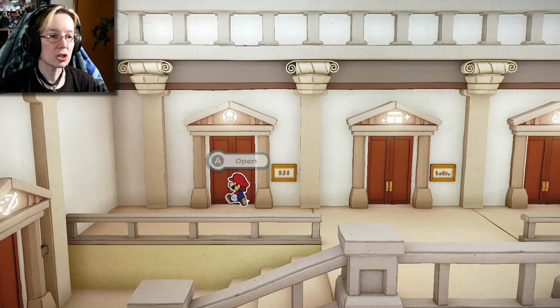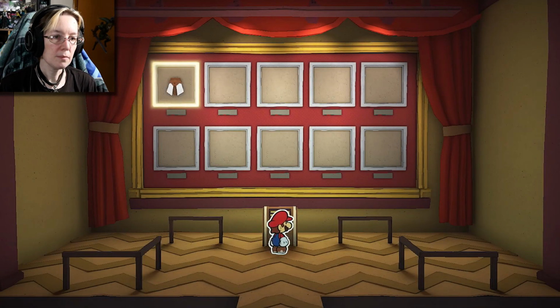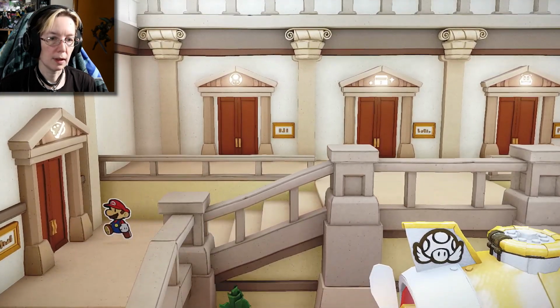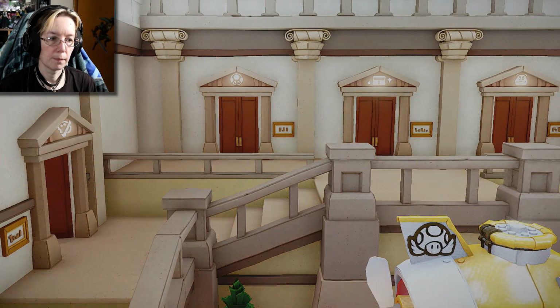Oh, Origami Toad Gallery. Oh, and that's the cicada thus far. We'll have to keep our peepers peeled for such things. And what is this? I could read the signs, but what's the fun in that?